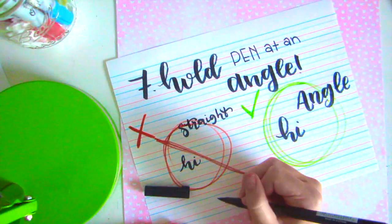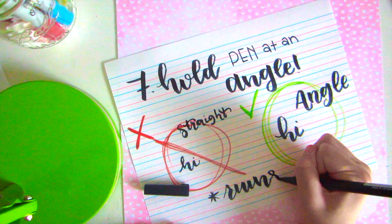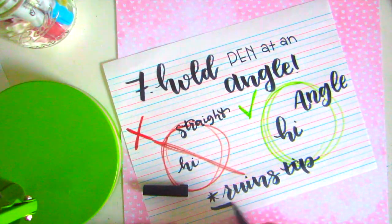Not to mention, when you write straight on, it also really ruins the brush tip. And you do not want that to happen, because as I will tell you in number 8, the next one, you really do not want to write with frayed brush tips.